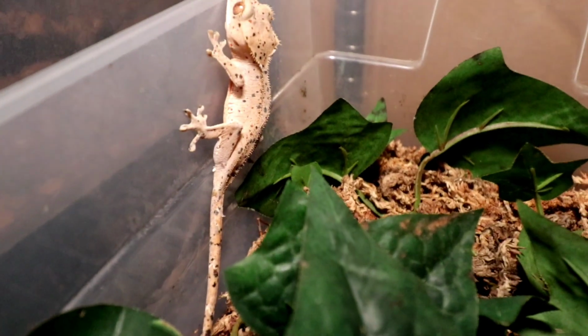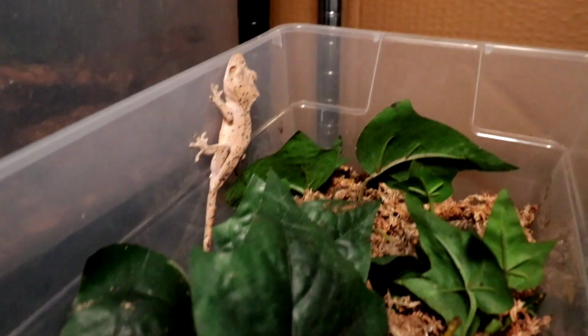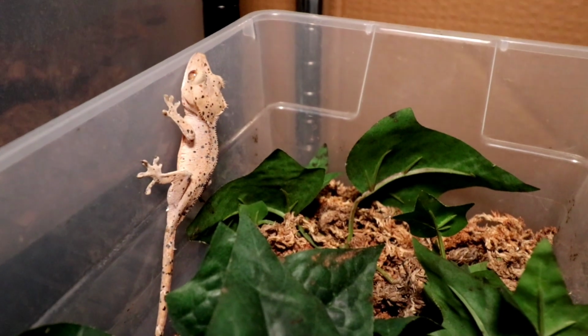This pretty much right now is going to be our best crested gecko of the year. I believe this is going to be the gecko of the year, as we stated, and the one that's going to be getting the really nice enclosure.